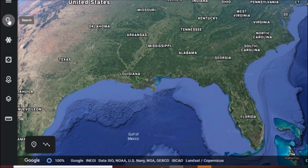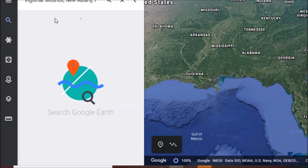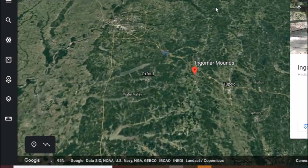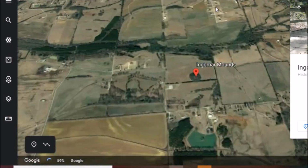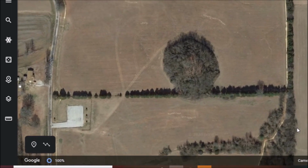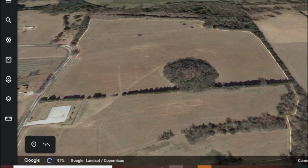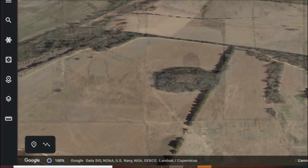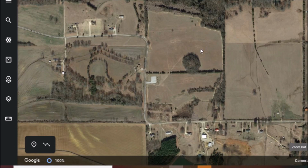Things are getting a little boring out here, but why don't we tack another one on to our Ancient America series here. This is the Ingomar Mound site in Mississippi. Here is the Middle Woodland site. This is called the Ingomar Mounds, and there's a small town, Ingomar, and this is in Union County. Overlooking the whole site today, here is the main pyramid mound, the only thing existing today.